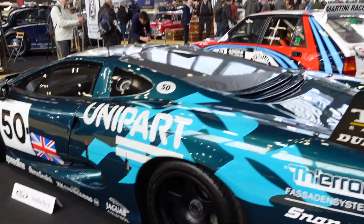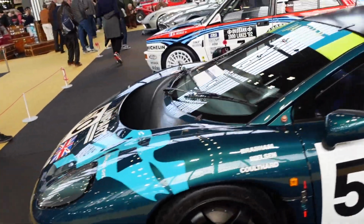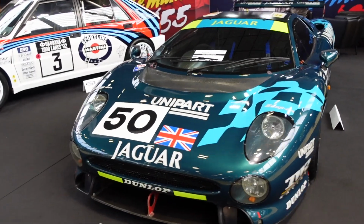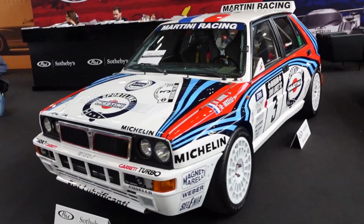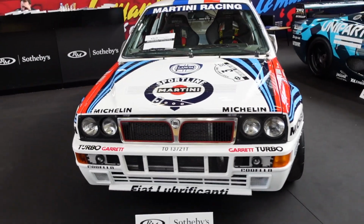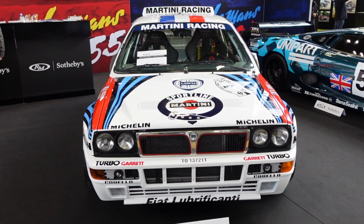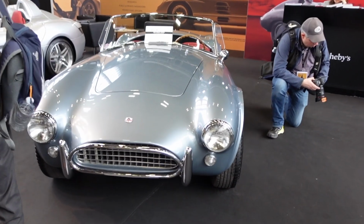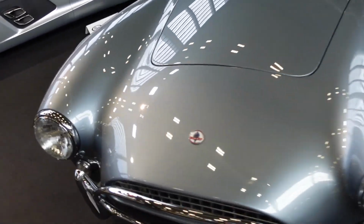So if you're interested, I think the private sales, maybe when the video comes out, will be done, but we'll see. Have a look. Then here another Lancia Delta Integrale. Group E, so with a full rally spec to it, Martini livery. Maybe also raced. And then here an original Shelby Cobra. It's quite cool to see. Silver with the red leather interior.